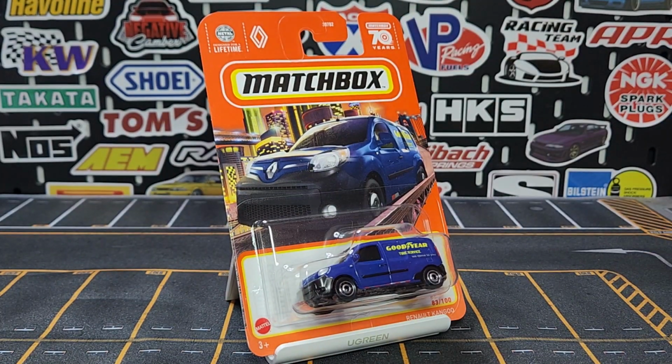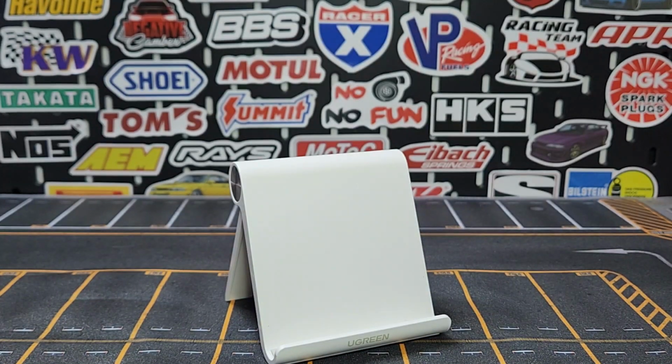Next one up, this one is number 83 of 100. This is the Renault Kangoo. This one is donning that Goodyear tire service. Matchbox has been using the Goodyear licensed deco a little bit for a couple of different things, so nice to see that carry on.